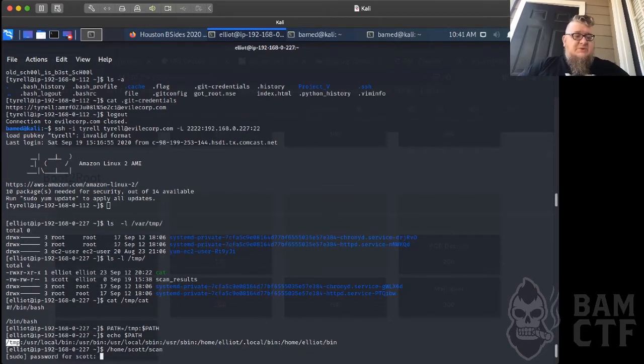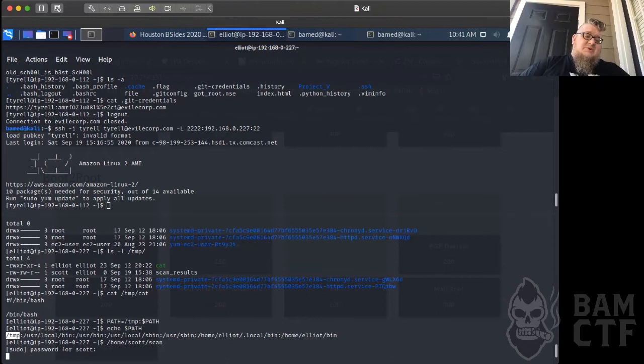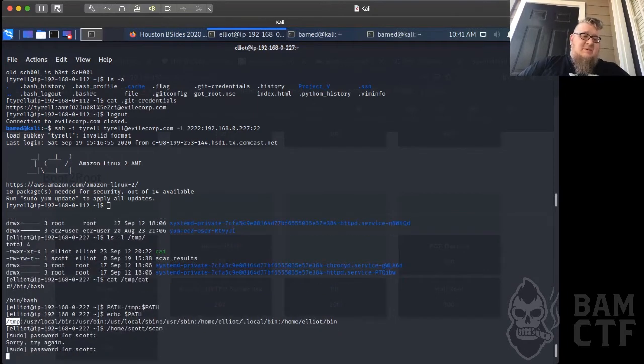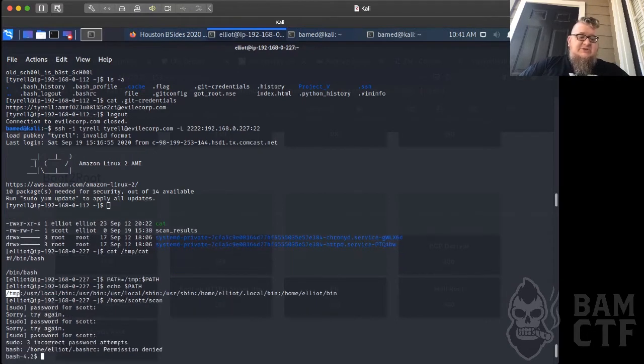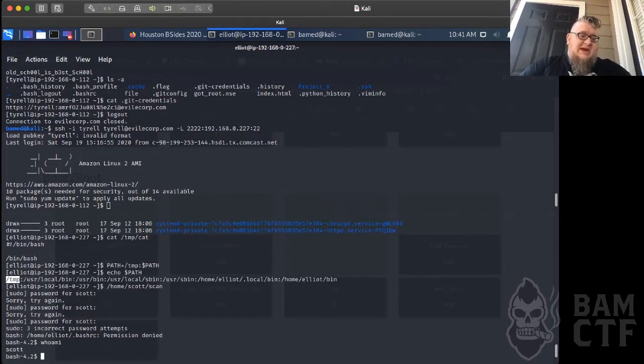So what it's going to do when I now run /home/scott/scan is try to do the whole sudo thing. Again, I don't have Scott's password. I don't know what that is. I'm just going to enter a blank password. But once it's done with that, it runs cat. But since I've changed the path, it's using the cat that I made, and it's doing it as Scott. And now I am Scott. So it's called /bin/bash as Scott, and I have access as Scott.